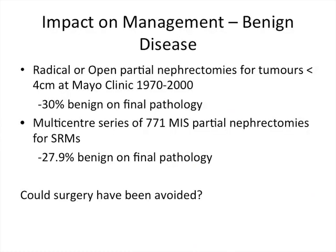This is relevant in the era of small renal masses, where percutaneous biopsy can potentially decrease surgical indications for benign disease. As I mentioned earlier, small renal masses are benign in a significant proportion of cases, and the chances of benign pathology is significantly increased with decreasing tumor size. I cited earlier a study looking at nephrectomy specimens from 1970 to 2000 at the Mayo Clinic, which showed that 30% of tumors less than 4 centimeters were benign, as well as that multicenter series from 2004 of over 700 partial nephrectomies that showed 28% were benign on final pathology. This, of course, raises the question of how many of these partial or radical nephrectomies with their associated morbidity potentially could have been avoided had a biopsy shown benign disease preoperatively.